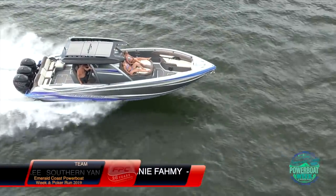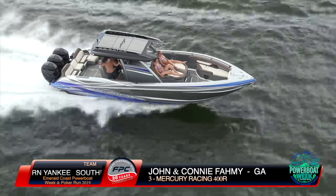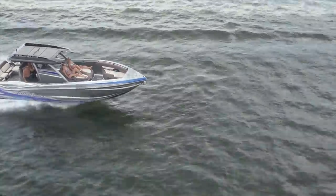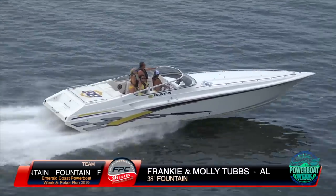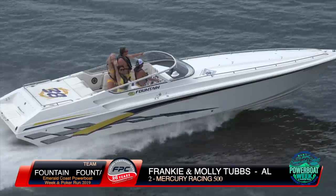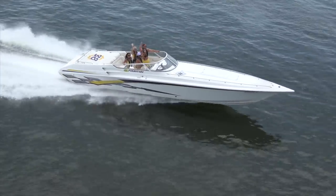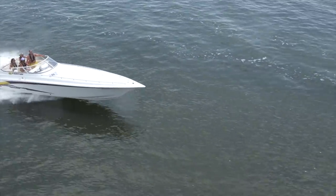John and Connie seem to be loving this 34 Sensation. They went from a Power Quest to a Baja to an Outer Limits, but this 34 Sensation seems to be suiting them perfectly. And now here's Frank and Molly Tubbs, veterans of this event. They've done it many, many times. We saw them earlier dockside as they picked up their card, but here they are now catching some wind in their hair. Big thumbs up, guys, for wearing your life jackets.